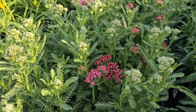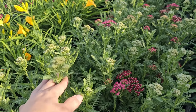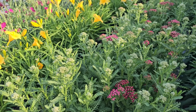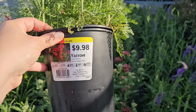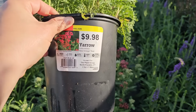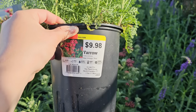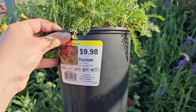So on one plant, it'll look like there are several colors, and I just love this ferny texture of the foliage and these clusters of blooms. I find them really pretty, and they contrast so nicely with other perennials. Now this yarrow is called the New Vintage Red. So even though it's called red, it does have more of a fuchsia coloring to it. And it gets to be 12 to 18 inches in height and 15 to 18 inches in width. Hardy down to negative 30 degrees Fahrenheit, and it blooms early to late summer.